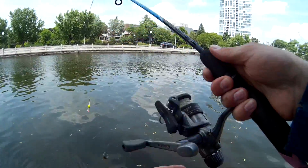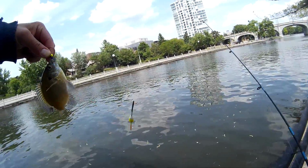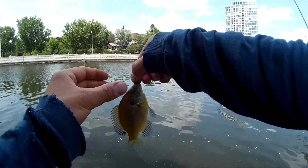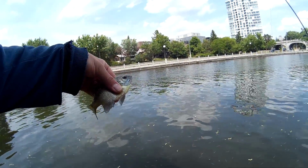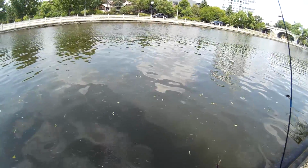Well, that didn't take very long. Need to tighten up my drag apparently. First fish of the day, nice little bluegill on the 1/64 ounce jig head. Let's get that out of there. Very nice. Lovely colors as usual. Let's put it back. There we go. That didn't take very long at all.